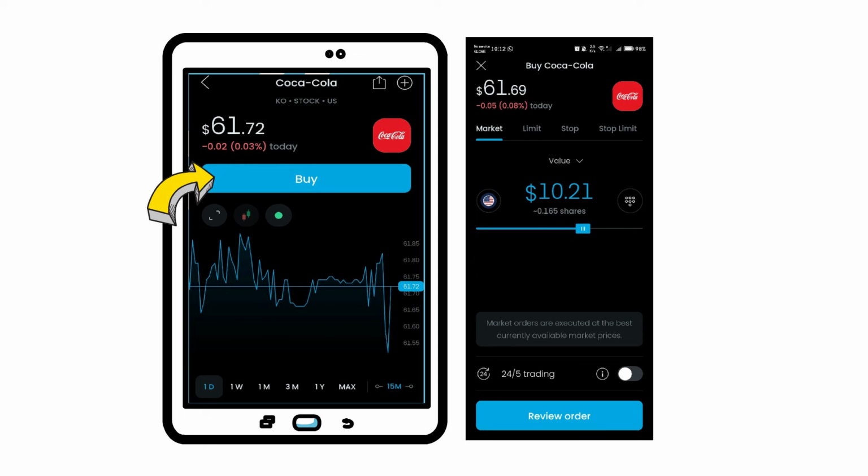After selecting the buy button, you enter how much of the stock you want to buy. You can either type the exact value or slide the slider depending on how much of the stock you're willing to buy. So in this example, we're going to buy $10.21 worth of Coca-Cola, or an equivalent to the fractional share of 0.165 shares, and you tap on review order button and it looks like this.